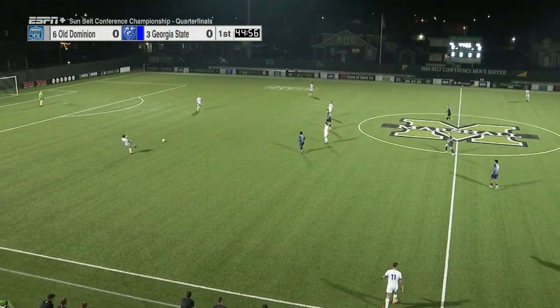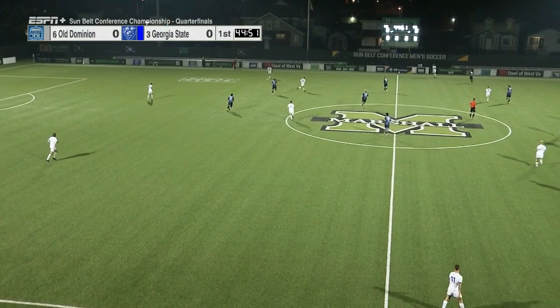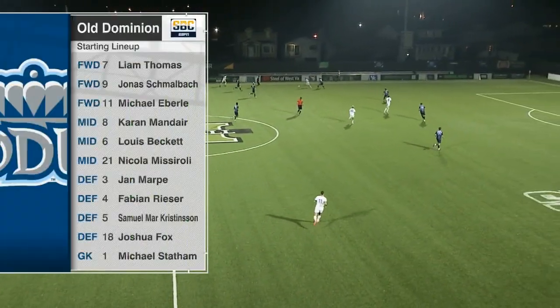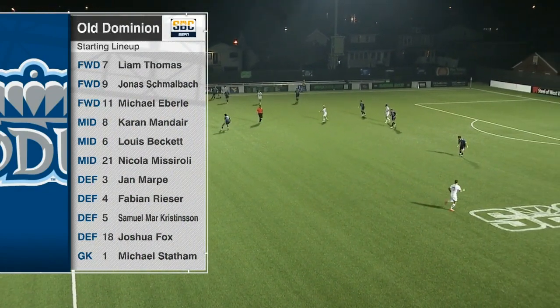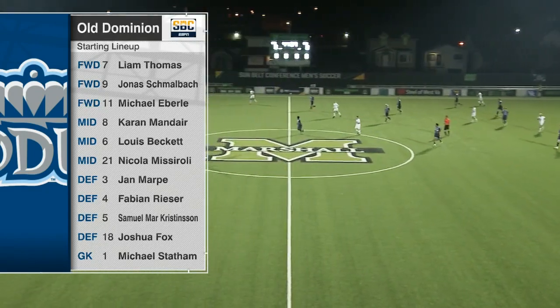Locked in, and we are underway. A look at how these sides line up first for Old Dominion. They'll go with Fox, Mapa, Reeser, Mar Christensen along the back. Beckett in the middle with Mandeer and Misaroli. And then up front, Schmalbach, Eberle, and Thomas.